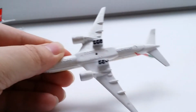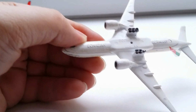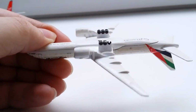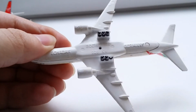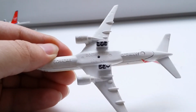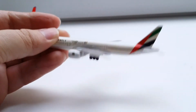Underside, you can see these Schabak planes used to say Schabak right there. Also for this one I lost the front landing gear. They had a very basic landing gear design compared to Herpa. They were smaller in the 90s, but they were also very basic. It says Germany, so these planes used to be made in Germany back in the 90s before everything began to be made in China. And it says Boeing 777 right there. So yeah.